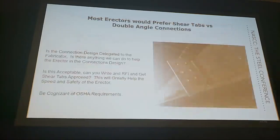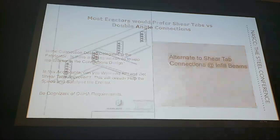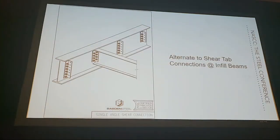There it is. Now, a lot of fabricators are gonna tell you, we don't wanna do shear tabs, we gotta weld that, we're gonna run this stuff through the beam line, okay? And I get that, we're all in it to make money, so here's a really good solution that Basin came up with, if the loads will allow. It's a shear tab connection, basically, that's a bolted angle clip, so he can still run it through his beam line. They put those angles on in the shop, it comes to me and it's basically a shear tab. But it keeps the fabricator from having to do the welding.